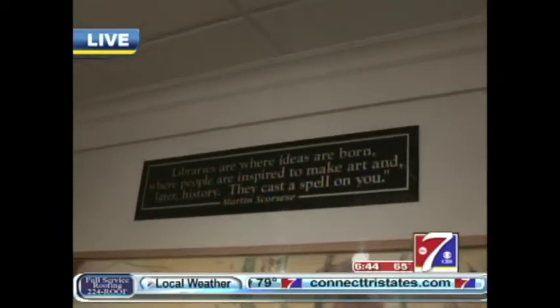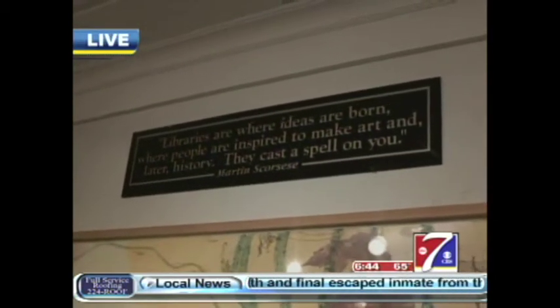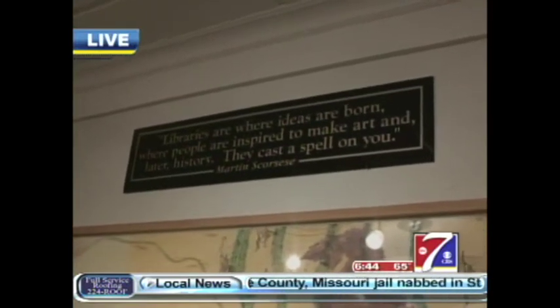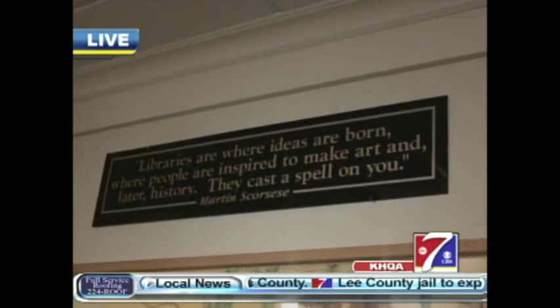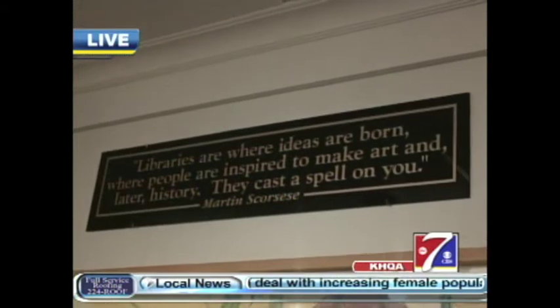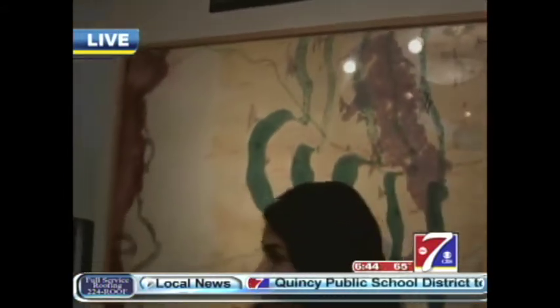Well, Jack was showing it to me one day and said, wouldn't it be neat if this were on a plaque in the library? And I thought to myself, yes, it would. So here it is. And I think it's a wonderful quote. It's perfectly fitting: libraries are where ideas are born, where people are inspired to make art, and later history. They can cast a spell on you. And that's exactly what this room does. You can pull up a book on your favorite artist, sit down, or you can even have your work meeting here. So let's talk about some of the art that's on the wall.